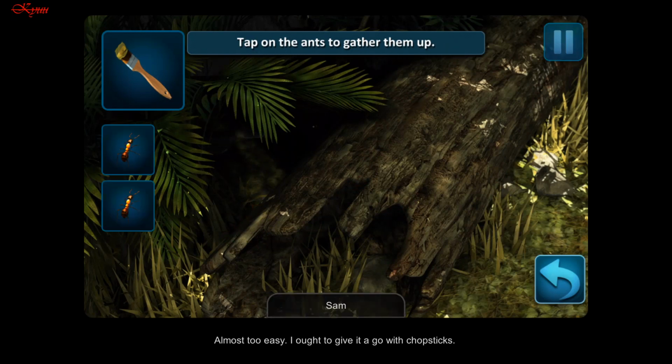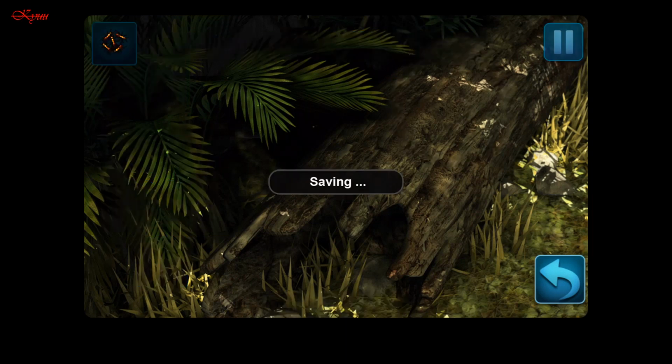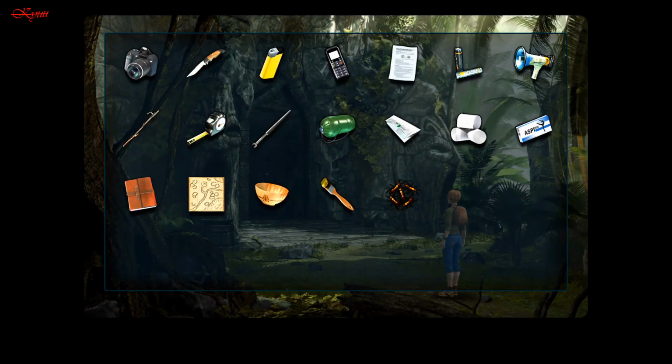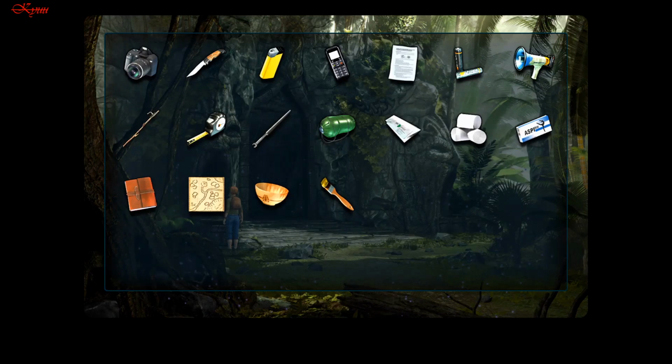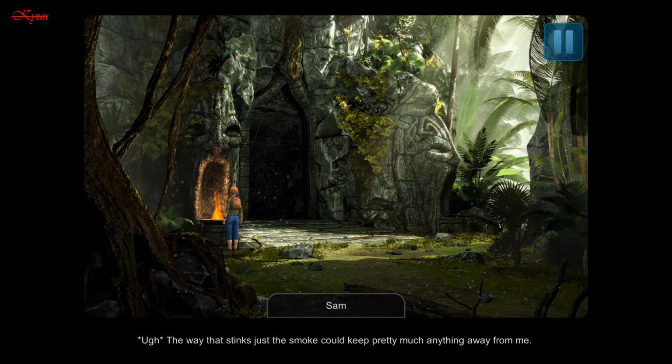Gotcha. The ants. Almost too easy. I had to give it a go with a chopstick. One more. And in it goes. So, that ought to be all the ingredients. Let's see what happens. Ugh, the way that stinks, just the smoke could keep pretty much anything away from me.